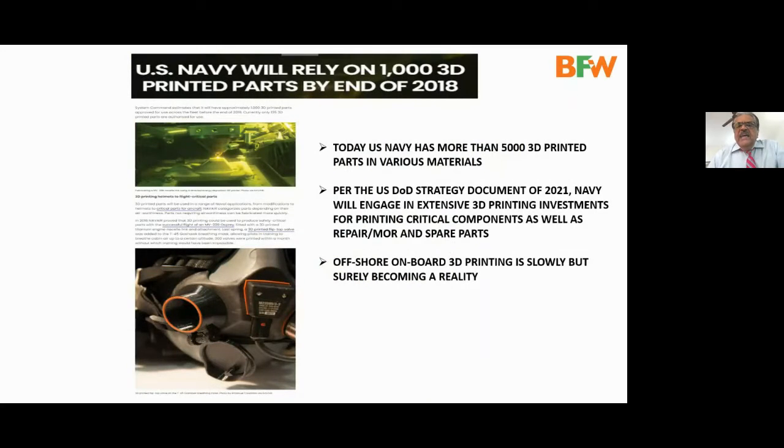US Navy will rely on 1,000 3D printed parts by end of 2018. However, by now, they have more than 5,000 parts going on. A lot of repair and printing of parts for a lot of different components.